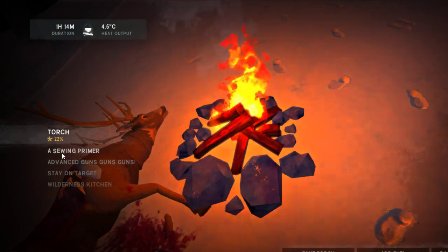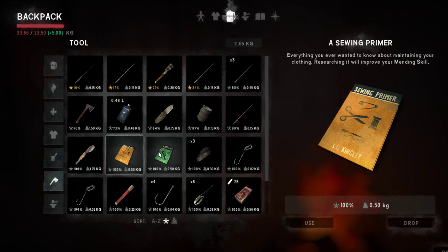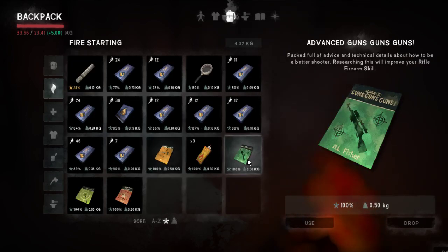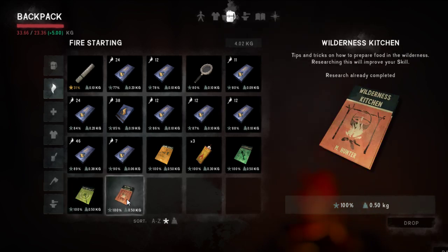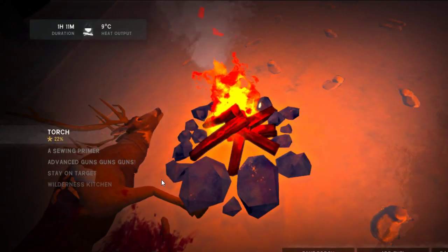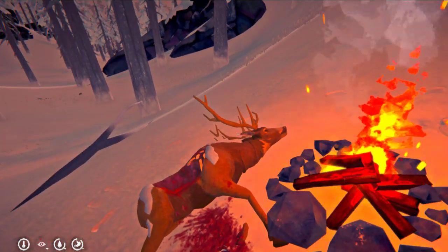Now, which one of these have we researched already? That one is not done. That one is not done. But over here, sewing primer, guns. Stay on target can be used. And wilderness kitchen can be used. Both these can be used. Stay on target and wilderness kitchen. Okay, so let's... That's that one. And that's that one. And don't you dare burn those ones.